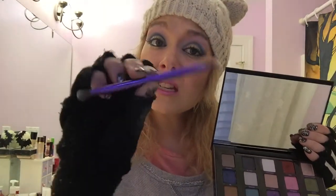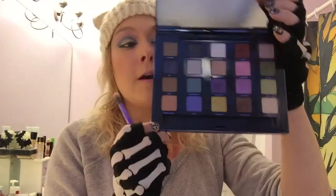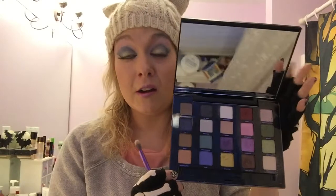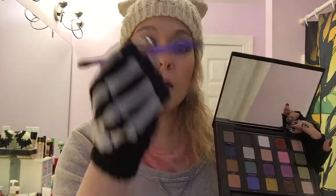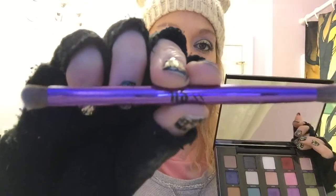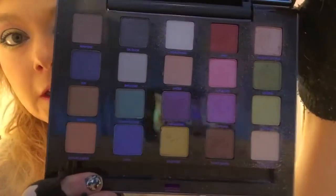And I do realize this brush is made in China, which makes me not terribly happy. The palette contents are made in the US. I believe it says it is assembled in the Dominican Republic. So, whatever. It's really, really nice. So, I'll just suck it up for now, I guess. This is actually a totally usable brush. It also says UDXX on there, which is pretty cool. I've actually been using that brush almost exclusively with this palette, along with an angled eyeshadow brush. That's about it. So these are the colors.